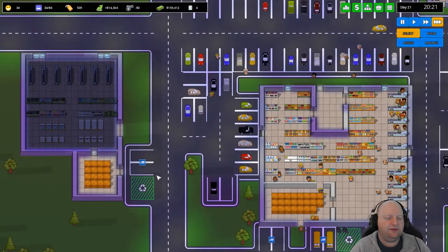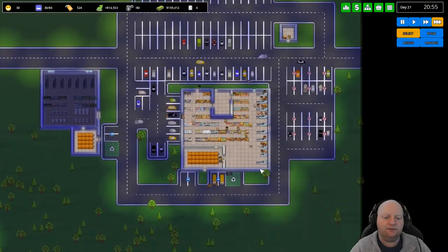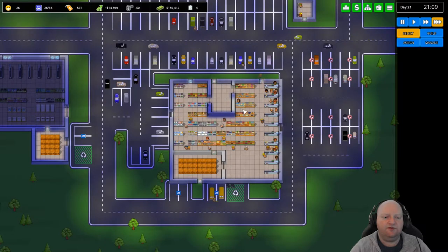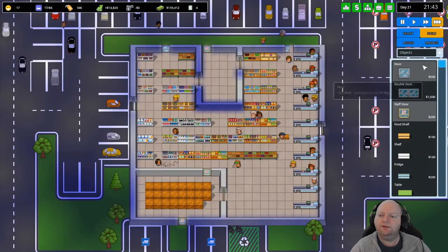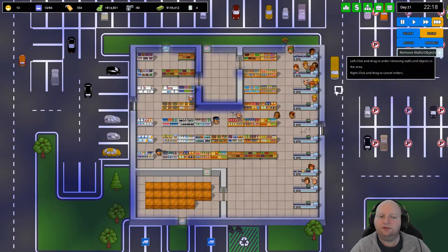Garbage trucks should come and collect that stuff at some point. That place is full. I think we're kind of stable. Our research is currently frozen foods, which is going to be perfect for putting into that area there, which we can then obviously use our build people to take the walls down.